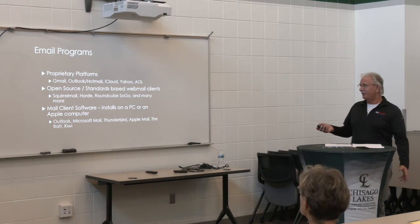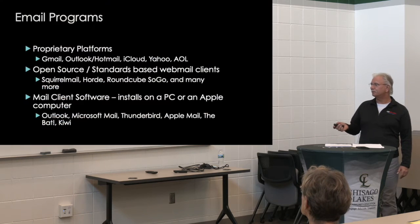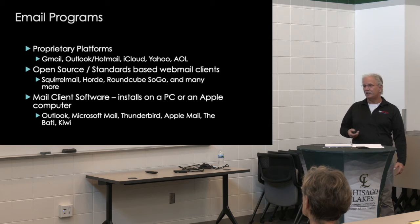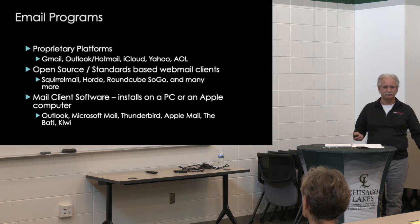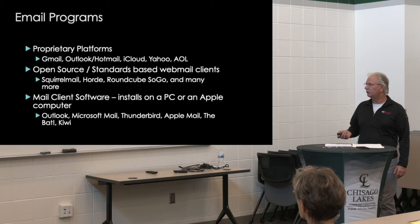So what's out there for email for you guys to use? There are a lot of proprietary platforms out there, and that's Gmail, Outlook, or Hotmail. It's been around for a number of years. iCloud or Apple Mail, Yahoo, AOL. There are some open source webmail clients, and there are a lot of different ones out there: Squirrel Mail, Horde, Roundcube, Sogo, there's just a ton of them. A lot of different vendors use these.